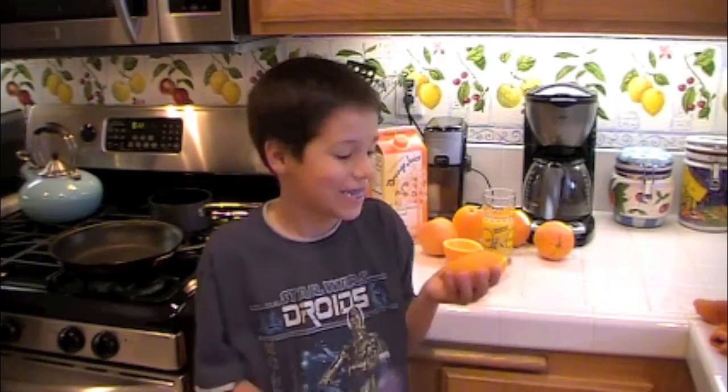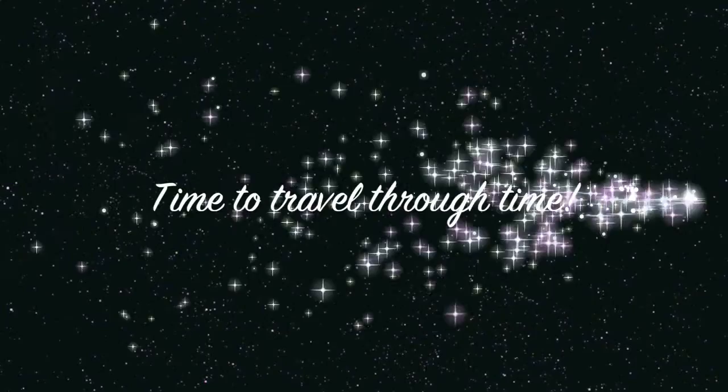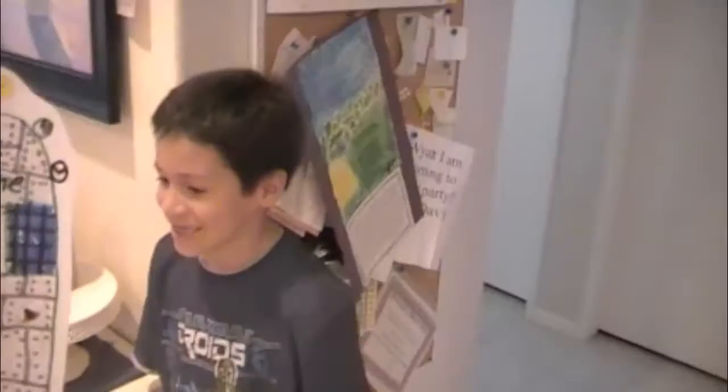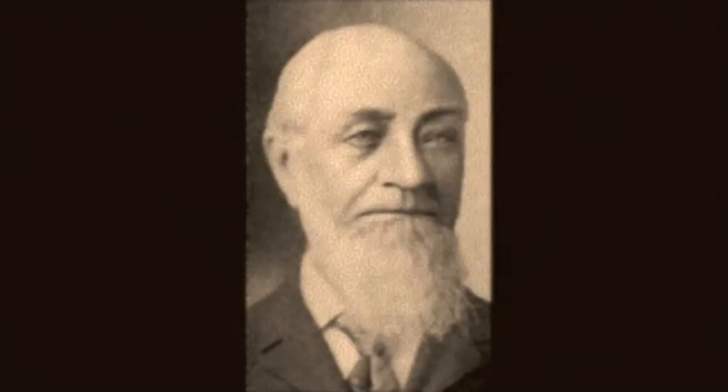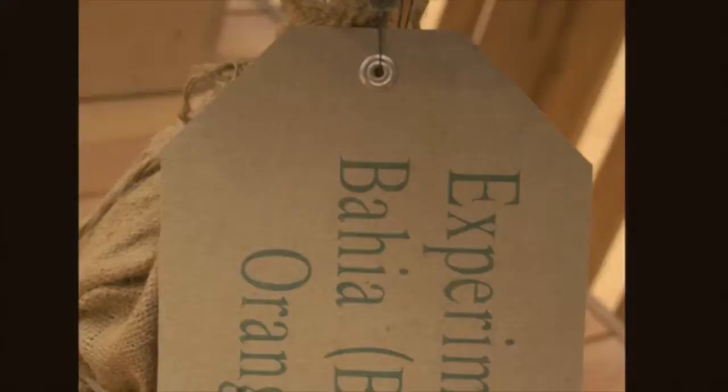Let's take a trip in our time machine back to the year 1871. In 1871, William Saunders, a government official and friend of Eliza Tibbets, got 12 navel orange trees from Bahia, Brazil. After the trees had grown a bit, he sent 9 of them to Florida, where they died.